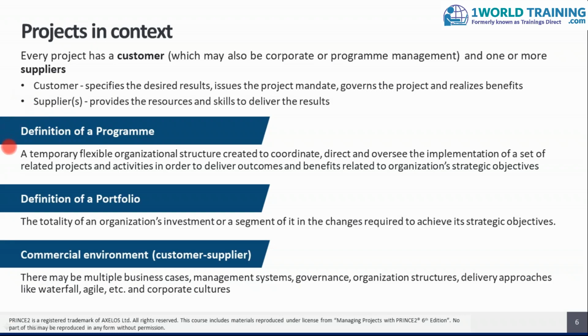Definition of a program. A program is a temporary flexible organization structure created to coordinate, direct, and oversee the implementation of a set of related projects and activities in order to deliver outcomes and benefits related to organization strategic objectives. The key word in this definition is that it's a temporary structure. It is also flexible because the program path may not be fixed always.